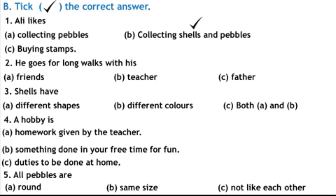Let's read the second statement. He goes for long walks with his option A, friends, option B, teacher, option C, father. Okay, dear kids, now think about it, what will be the correct answer? Yes, the correct answer is father. So put a tick on father.